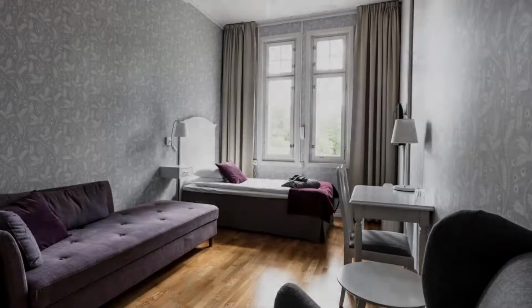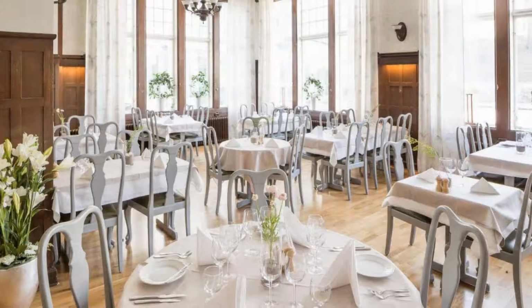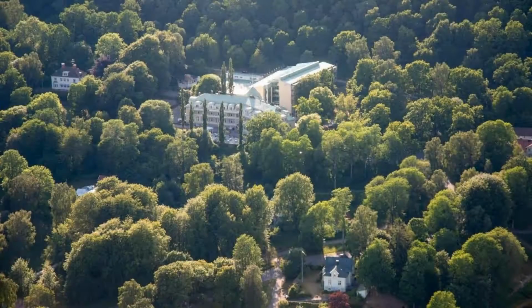There are 4 types of rooms available on booking.com. You can book online and enjoy it. The hotel expects major credit cards and reserves the right to temporarily hold an amount prior to arrival.